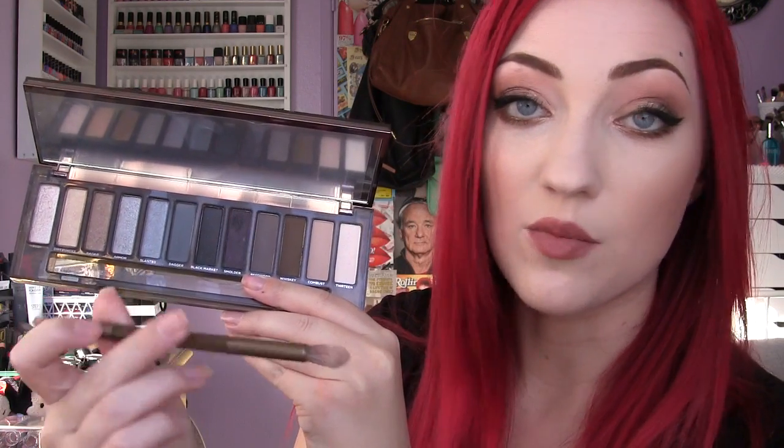I love this thing. I got it from my uncle. He bought it for me as a late birthday gift. It does come with this double-ended brush. It's dirty because I used it today, but I also really love the fact that they give a lot of matte shadows in this palette. It's not just shimmers. I know the Naked Original, a lot of people think that palette's overrated and stuff. I personally love the Naked palettes.